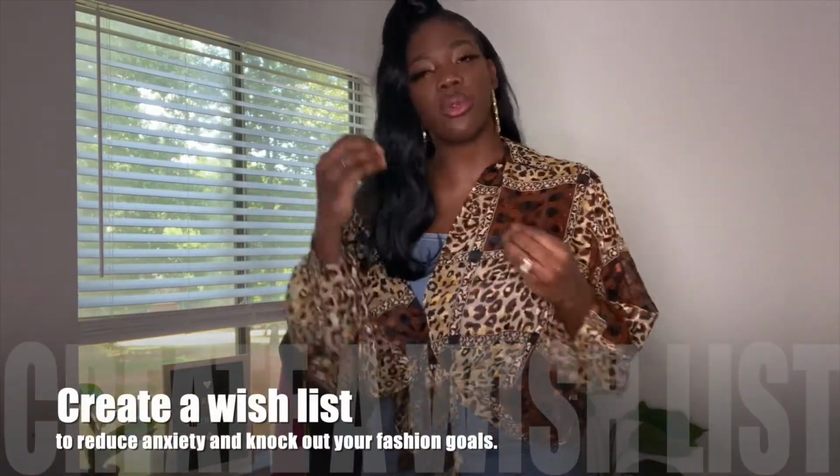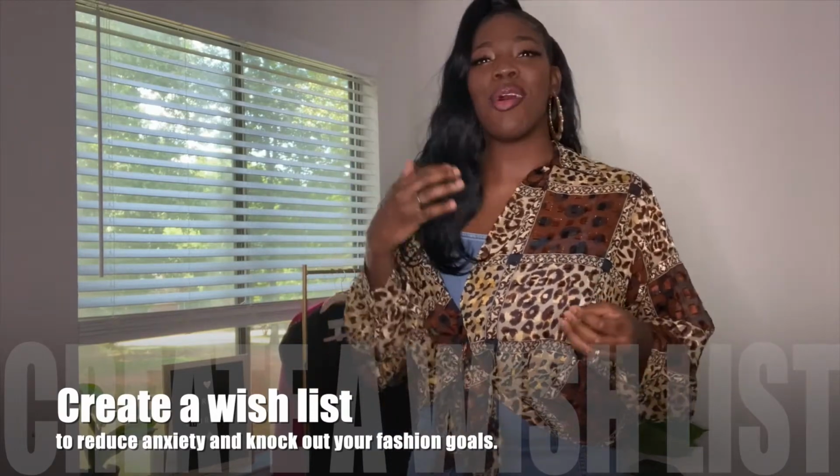Also, while you're at the store, create a wish list. I always create a wish list in my head whenever I go thrifting, so that even if I don't find something, or even if I find one article of clothing, it's aimed towards my wish list. I look in my closet, see what I want, or I look at my Pinterest, see what kind of pieces I want. I'm actually gonna make a video of my Pinterest so you can see what I mean. But yes, I usually have a wish list.